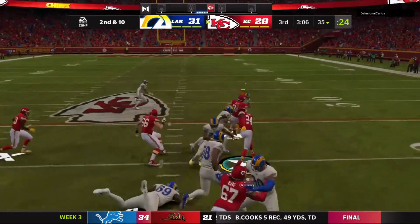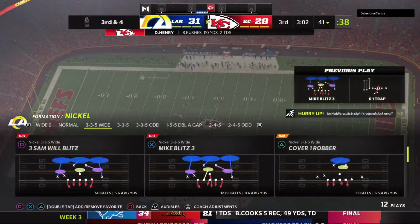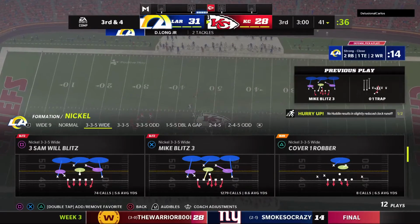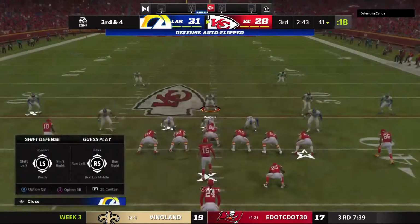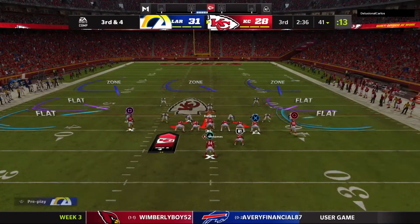Running from the gun with Henry. And he's got it up over the 40 to the 41. 110 yards for him on the ground now as he has been terrific here this afternoon. And there we saw one of the downsides of blitzing during a run down, because sometimes you get out of your gaps. You don't fit the run quite as well because you're headed towards the ball carrier with abandon.